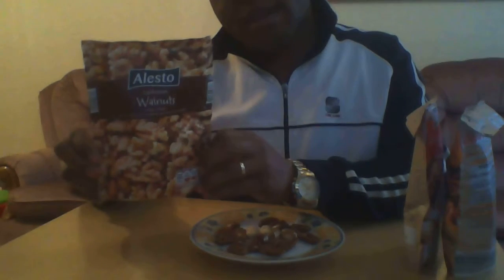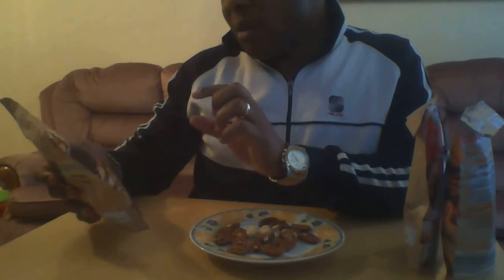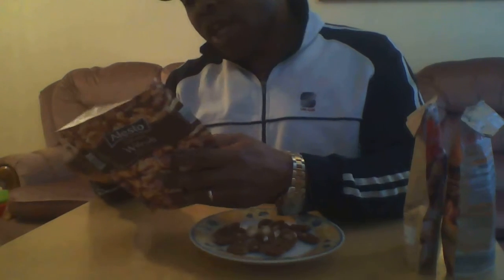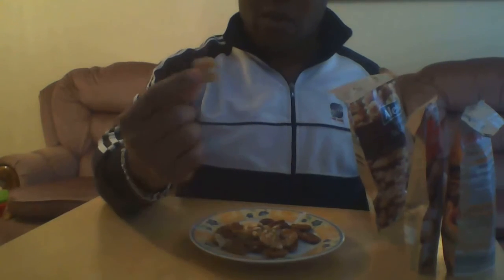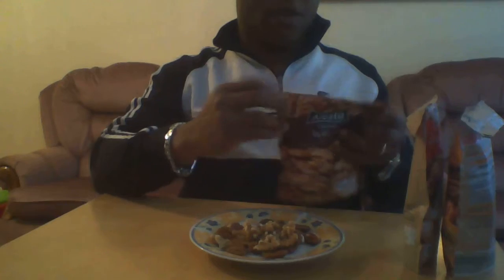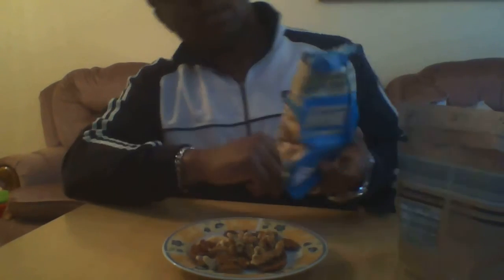Now, the other one is walnut. This is one of the best healthy nuts. It also contains fiber. Very delicious. It contains protein and fat as well, but it helps protect the body. It nourishes the body system. It's very good for the immune system.